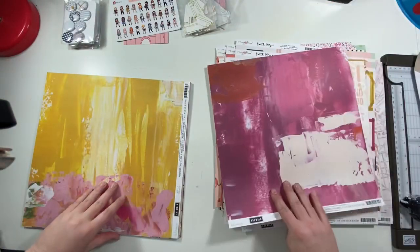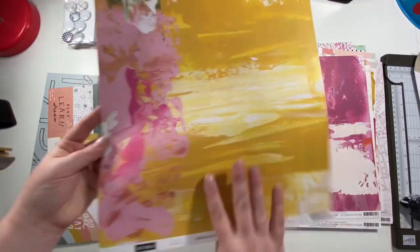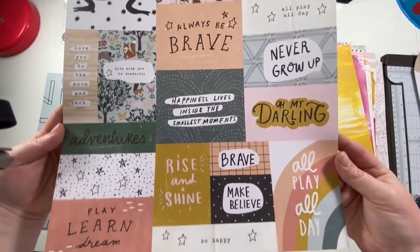That one's pretty too. There's that one. Kind of a neutral on the back. And then now we're into Magical Forest. And this is the cut up art sheet. It's really, really cute.